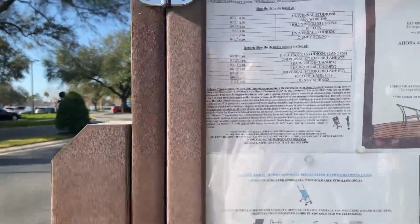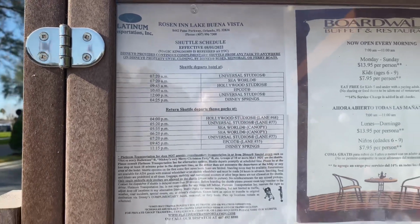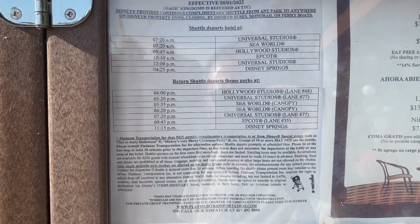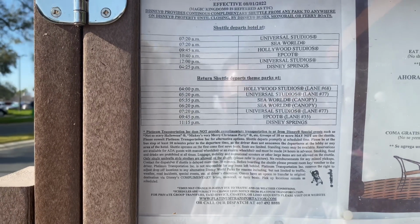So here are the times of the complimentary buses. Feel free to pause that, and they are free from the hotel. Your best bet is to get out here in front of the hotel a little bit early to be able to get on them.